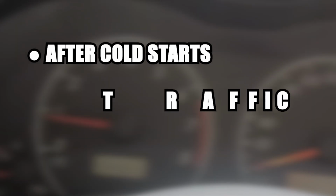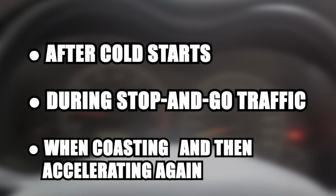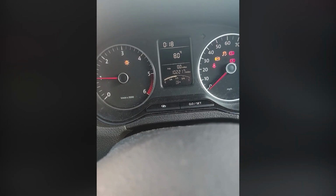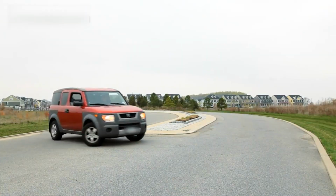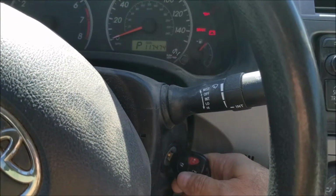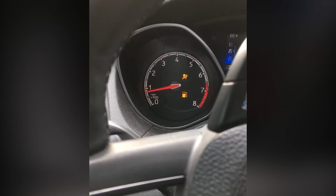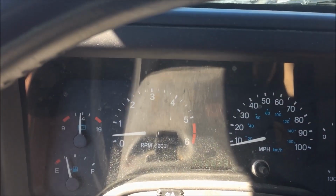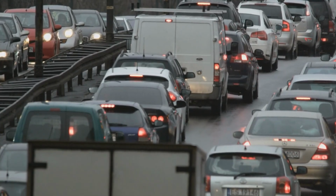Stalling is especially common after cold starts, during stop-and-go traffic, when coasting and then accelerating again. It can also occur when transitioning from idle to load, such as parking maneuvers or U-turns. You may also experience a hard start after stalling, as the engine struggles to re-establish proper valve timing. It's not only inconvenient, it's a safety risk. A sudden stall at a busy intersection could lead to an accident or get you stranded in traffic.